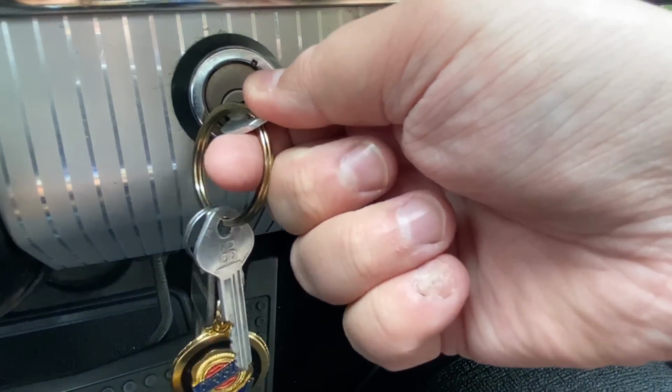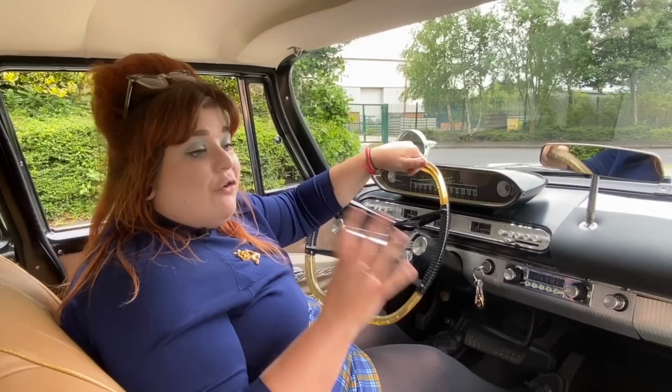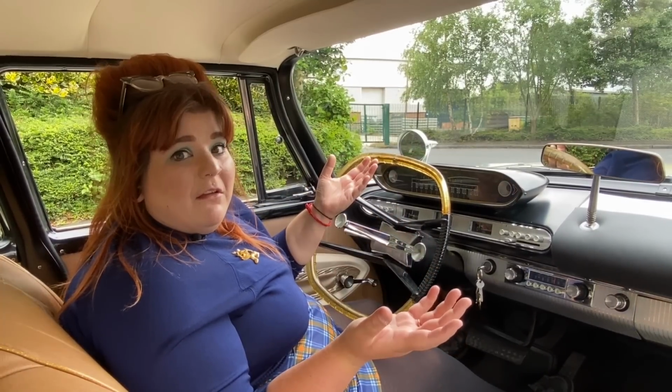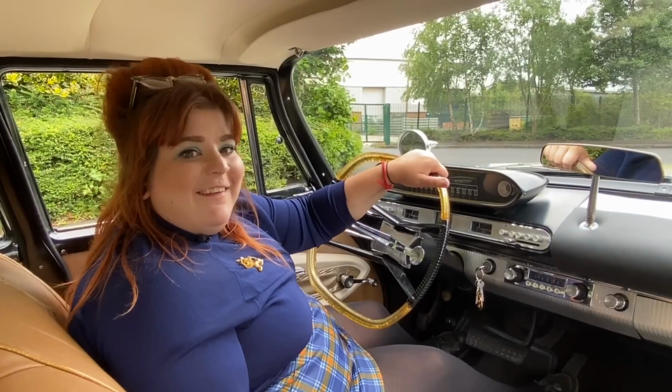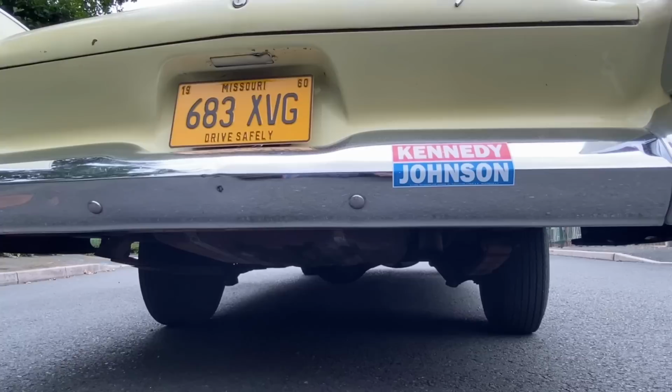So I'm going to give that a bit of a rev for you because that is when it truly comes to life, because on tick over it's reasonably quiet, but wait till I put my foot down. That is amazing. Let's go and shoot it from the back.